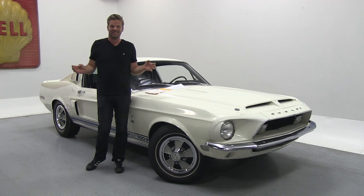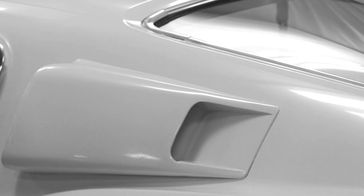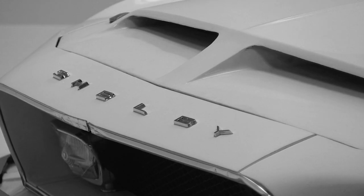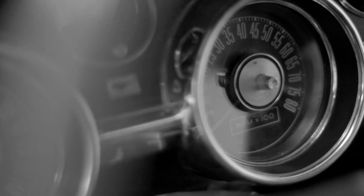It is now clean. After about 42 years of a dormant phase that this GT500 went through, it definitely had 40 years plus of dirt. We cleaned it, and we're really happy how it came out. It was a very well-preserved GT500.